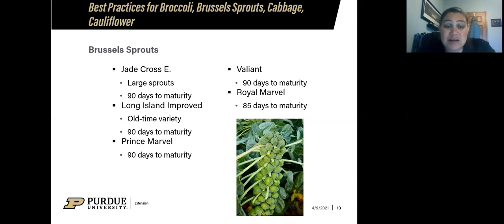So we really just want to give you some ideas of a few different varieties or cultivars that you can select from. And make sure that you're reading the label to see which one best fits your needs and will harvest when you want it to.